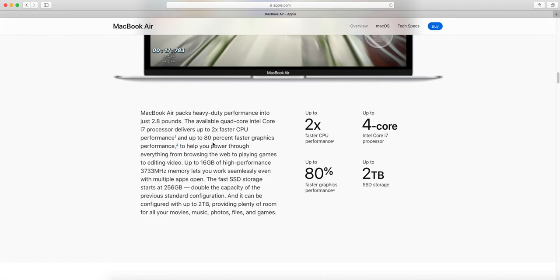And it has 80% faster graphics and performance. It has a 4 right here. It's comparing, I believe, to an older version of Mac, not like the 2018, 2019 versions, but before that. And it's saying that it can go up to 16 gigabytes of high performance memory. 16 gigabytes is pretty good for gaming, but that's gonna cost you a lot of money, and I don't know if it's recommended for this kind of laptop because it might heat up the laptop a lot. I know that this laptop doesn't have a fan. It has a cooling system, not like the 2019 and 2018 versions, which have a fan.